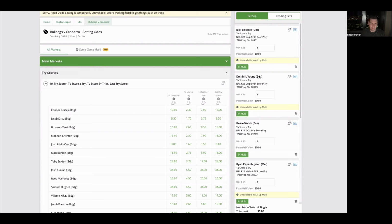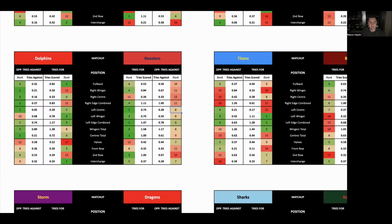Generally I don't like to take anything shorter than $1.40, which is my absolute cutoff, but I try to keep as many as possible above $1.50. And for Young, though, for a player that's scored a try in 10 of their last 11 games, you know they're very consistent, and then you can factor that into what price you're willing to take. So those are the 2 plays for the Roosters Dolphins game.